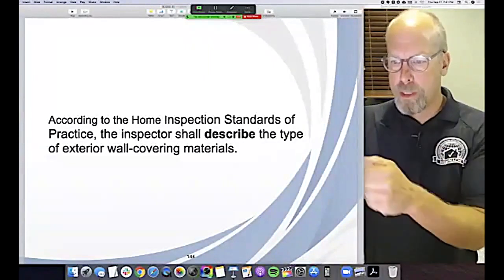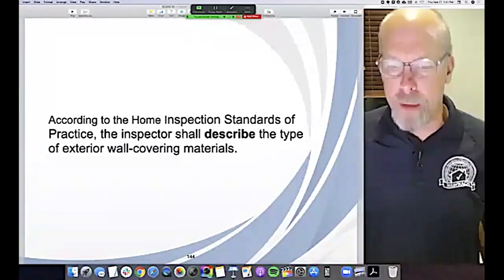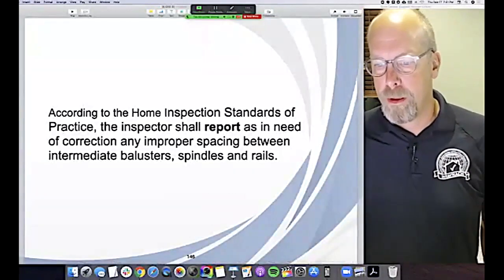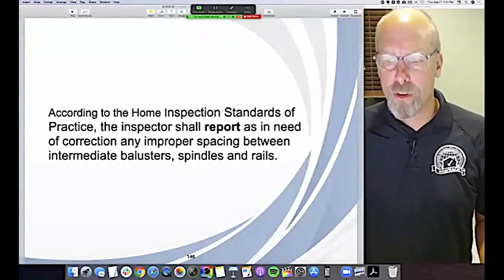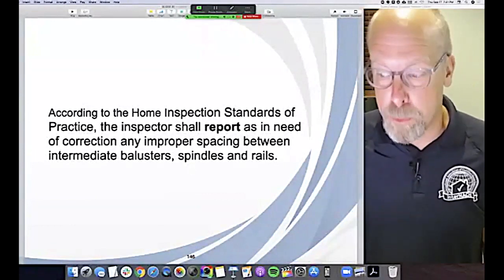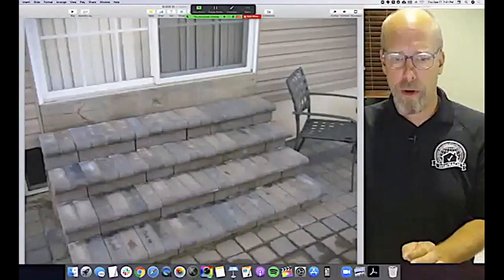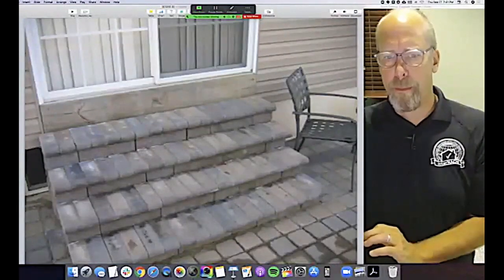Oh, according to the standards of practice, an inspector shall describe the type of exterior wall coverings, obviously vinyl. Vinyl is a good term. And the inspector shall report as in need of correction any improper spacing between intermediate balusters, spindles, and rails. Well, we don't even have a handrail at that rear step for the siding.